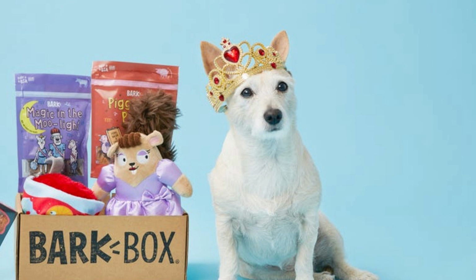Another notable fact about BarkBox contents is that it offers fun-themed boxes each month that often match the season. During holidays, expect holiday-themed toys and treats your pooch can play with. You might be worried about the quality of the contents, but BarkBox provides treats and toys from trusted vendors who use the highest quality ingredients.